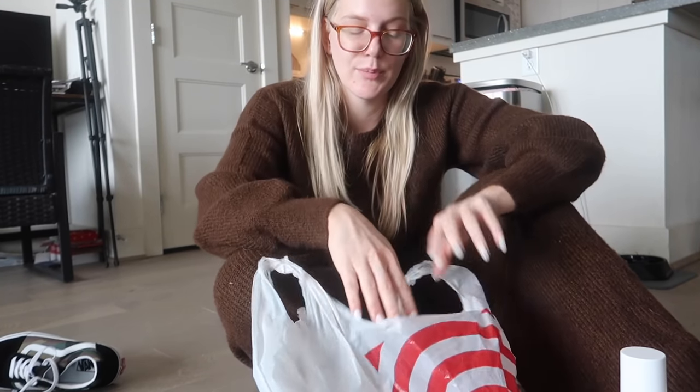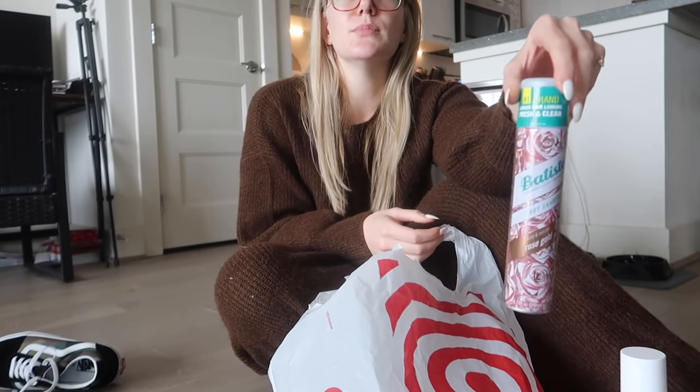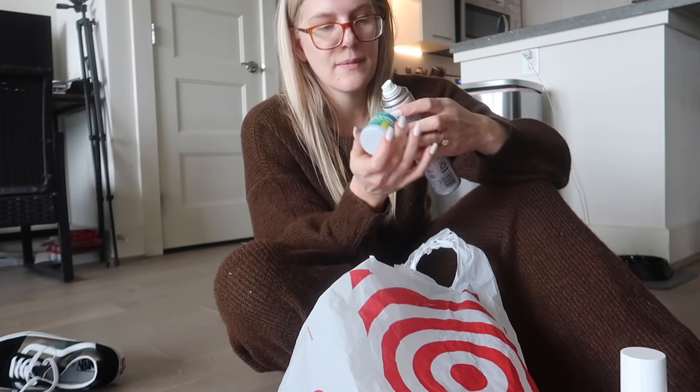Okay, thank you. I've been having to wear my mask at my job, obviously, now that I'm going in all the time, every day, and I wear makeup, so my face is not doing too great, so that is helping so much. I also picked up another one of my favorite dry shampoos, the Batiste. Whoa, I love the rose gold scent.